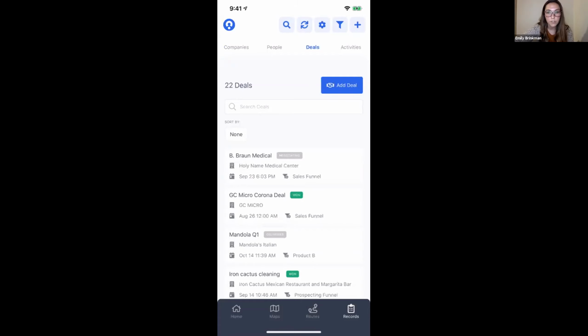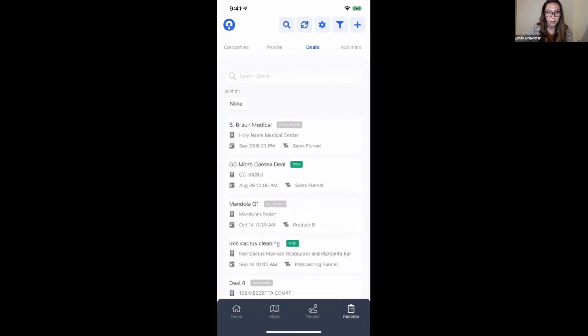Based on user interviews, it became clear to us that many of our customers actually use multiple funnels as a deal moves through the life cycle. So we wanted Deal List View to capture that. We now include sales funnel within the deal card here on the right. This is in addition to still displaying the stage, company, and expected close date.